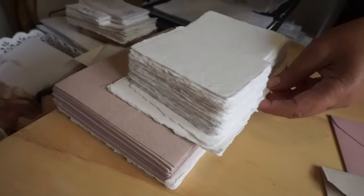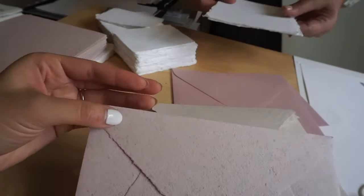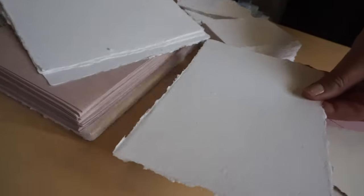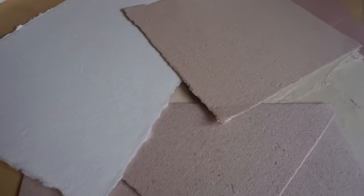Oh, that texture. I'm loving that texture. I know, the pinks. It's like paper mache. Oh, and it's got the raw edges on that one too. Oh, the choices. Oh, the choices. What do I do?